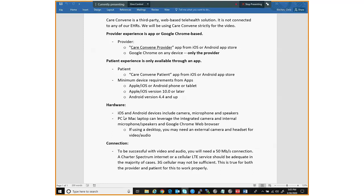You will continue to do your workflow from within your EHR for the visit, for the documentation, results review, and subsequent downstream billing and whatnot. The provider experience for using CareConvene is an app or Google Chrome.